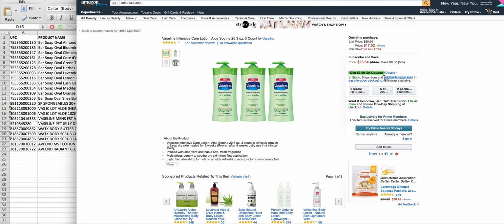Okay, let's look at this listing. Third party, but no ranking. Not good suggestions either. Okay, next. I don't like available from these sellers right here. If it says that, you can skip it. Okay, let's look at this. All right, third party, crude ounces.